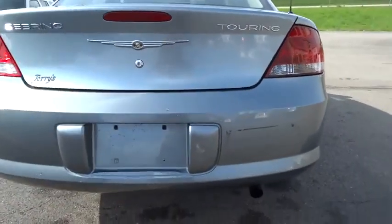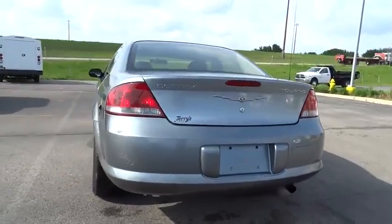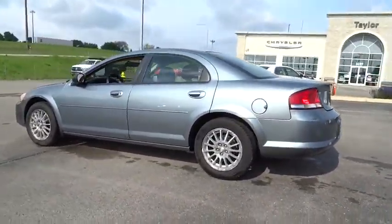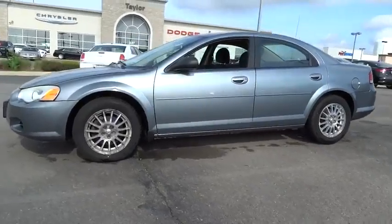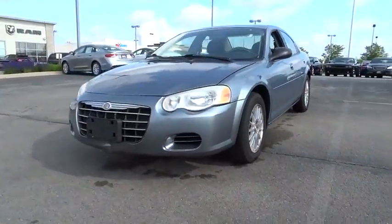2006 Sebring. The Sebring's sleek exterior design captures the essence of movement, while the interior craftsmanship offers a cabin with an abundance of style and comfort, including seating for five. The Sebring is available in three different styles, including sedan, soft top convertible, and hard top convertible.